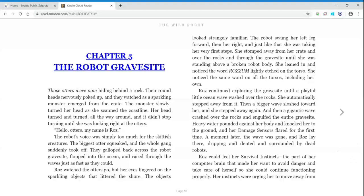The robot's voice was simply too much for the skittish creatures. The biggest otter squeaked, and the whole gang suddenly took off. They galloped back across the robot gravesite, flopped into the ocean, and raced through the waves just as fast as they could. Roz watched the otters go, but her eyes lingered on the sparkling objects that littered the shore. The objects looked strangely familiar.